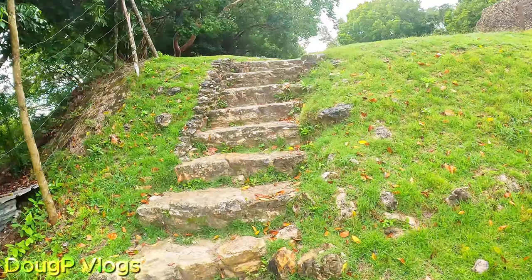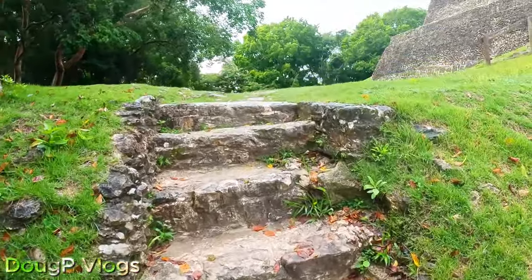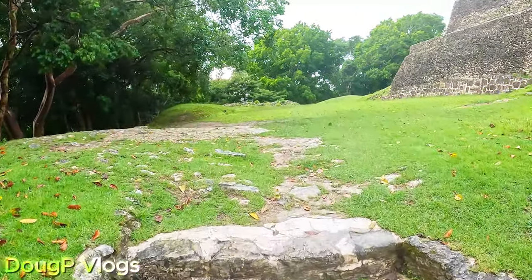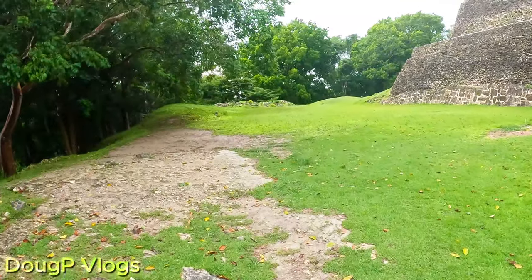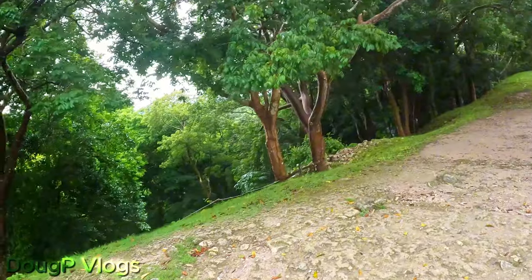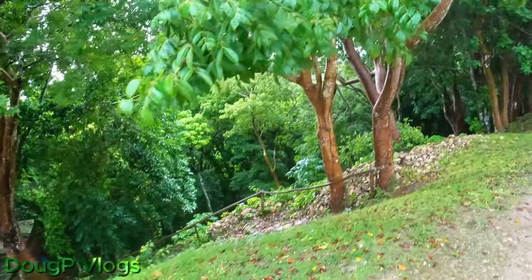So I'm going higher now. We are at El Castillo, which is Spanish for the castle, here in the Xunantunich Mayan ruin site. Look how high we are. Look down there.